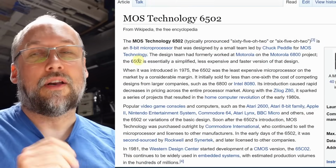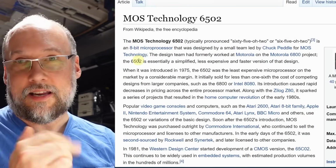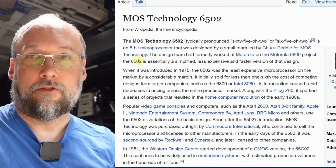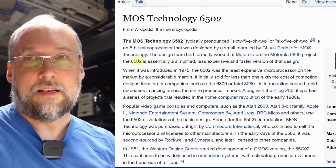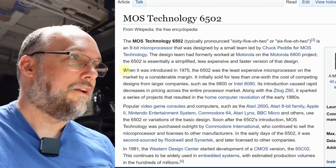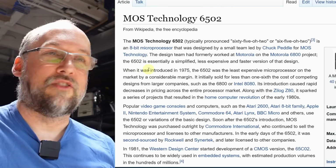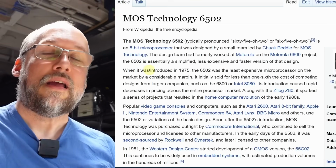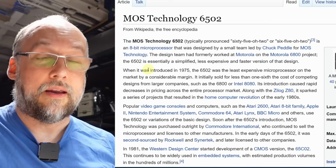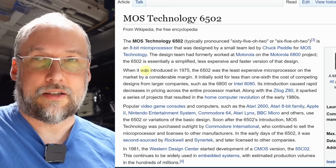The 6800 and 6502 are very similar to each other in functionality, but the 6800 apparently was very expensive and they didn't want to offer a lower cost version. So that's where Chuck Peddle and his team came in to develop a much cheaper alternative. And right here, this paragraph says, when it was introduced in 75, it was the least expensive microprocessor on the market and by a considerable margin. I think that's one of the reasons why it was so absolutely successful in very low-cost systems.